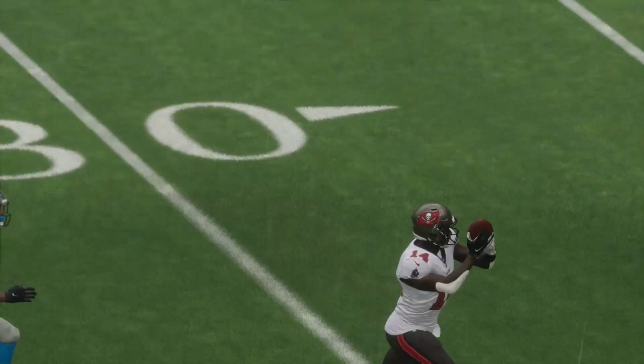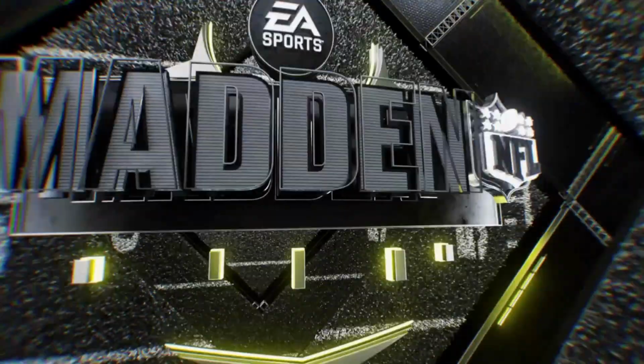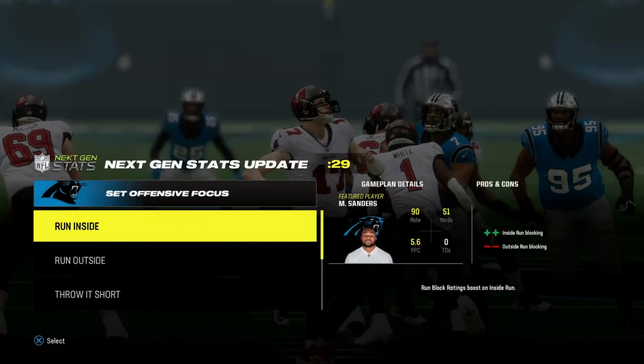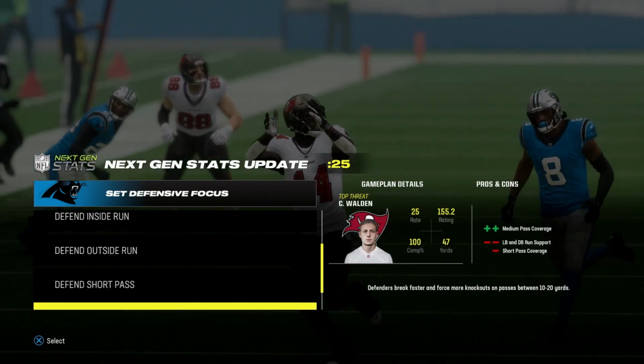As we take a look at the highlights here, that Chris Godwin touchdown. It looked like he just backed up, ran around, and was all like, "Hey, you know what? I'm just gonna throw it deep. You know, Chris Godwin down there somewhere, right?"